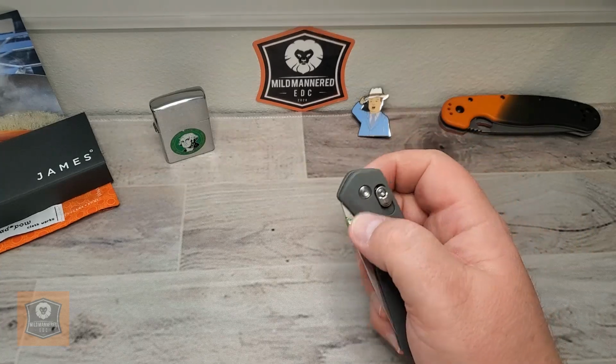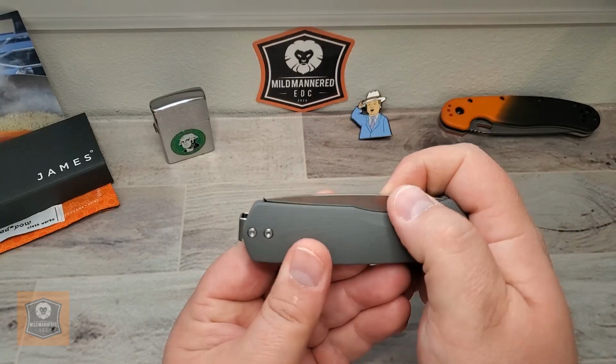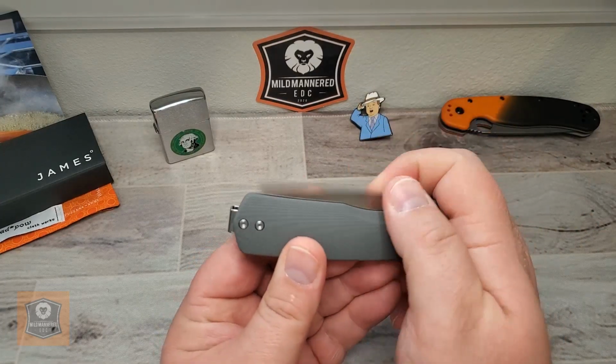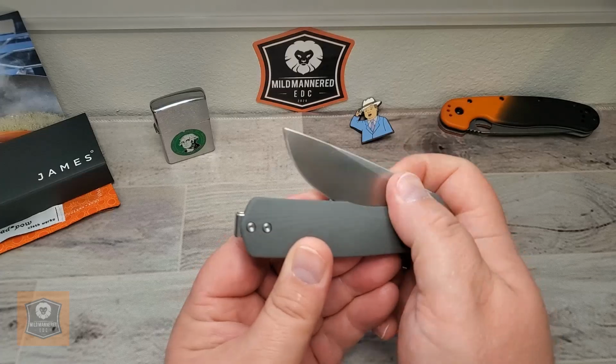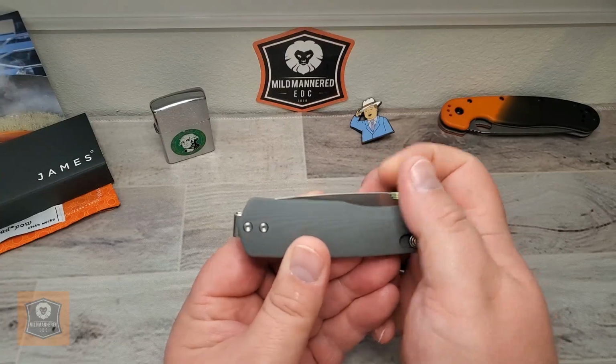Now, I will say that it's got a bit of a detent issue there. Well, that's not the right word, but it does have a little bit of tension, for lack of a better word. I guess detent is not the right thing to say because it's not a detent per se. But there is a bit of tension there.